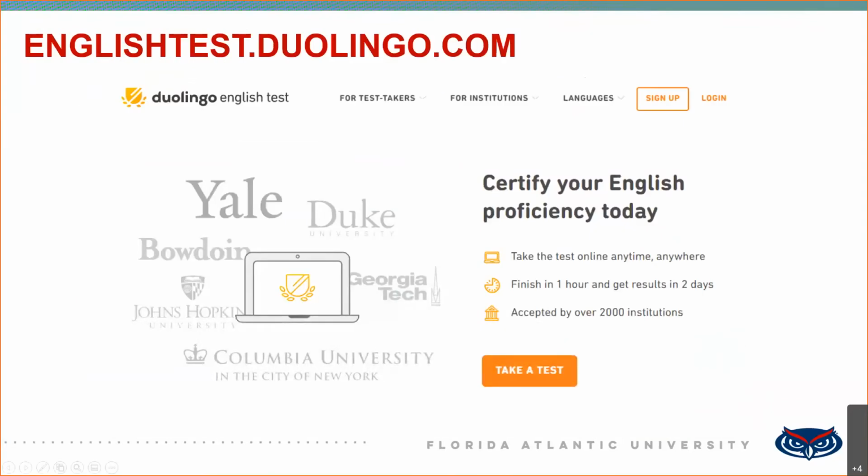The last one is the exciting one, if you will, the Duolingo. There are now about 3,000 institutions, FAU being one of them, that accept Duolingo as a proficiency exam. So you might consider this as an option. They also offer free practice tests on their site for you to take a look at what the questions may look like on the actual test day.